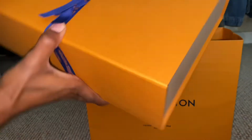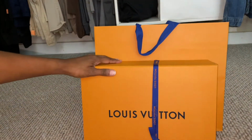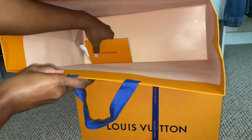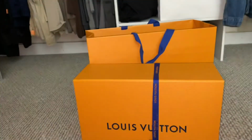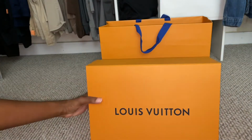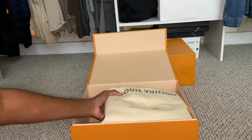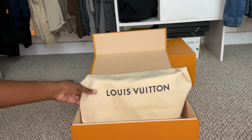Do a quick voiceover on this Louis Vuitton unboxing. This is actually my first Louis Vuitton store visit in like 7-8 years or so. I've always had a bad experience in Louis Vuitton, and I kind of told myself I would never purchase from them because their sales associates have never been nice when I walk into the store.